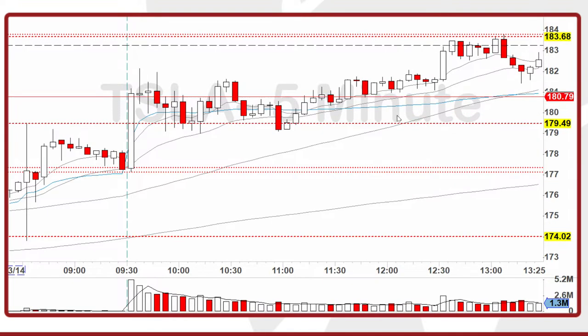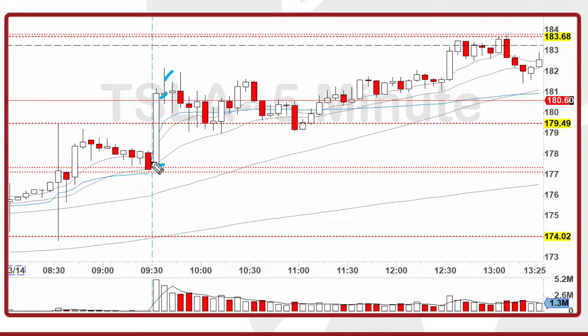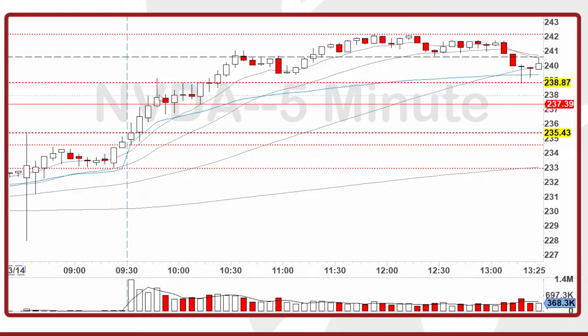We also had Tesla, which had a nice pop at the beginning, right out of the gate, but didn't really give you a nice continuation after that. So it gave you a really nice move at the beginning. If you caught this early, that was great. And then it just struggled to really get going into later parts of the day, hitting our level at 183.68. You see that there. NVIDIA was very similar to AMD, although I found AMD to be a little bit cleaner. But if you look at them, they're very similar to each other.